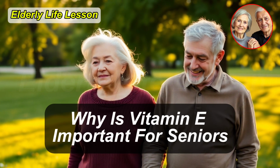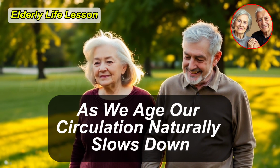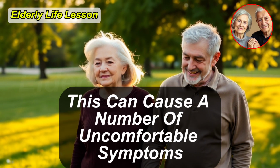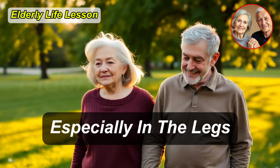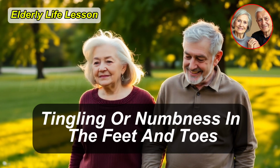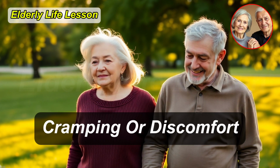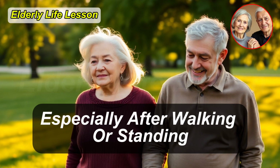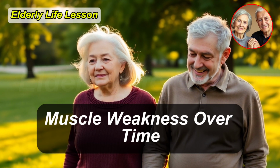Why is vitamin E important for seniors? As we age, our circulation naturally slows down. This can cause a number of uncomfortable symptoms, especially in the legs. Tingling or numbness in the feet and toes. Fatigue or heaviness in the legs. Cramping or discomfort, especially after walking or standing. Muscle weakness over time.